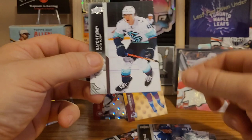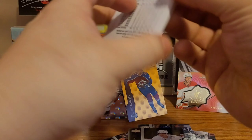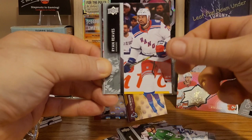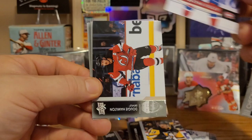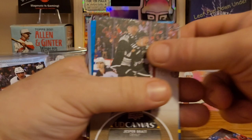All right, last pack of the day here. This box has been absolutely loaded, in my opinion. Very happy with this. Okay, see what we got here, last pack. So, Tyler Pitlick, Michael Raffl, Ryan Reaves, Danton Heinen, and last card is a Jonathan Drouin retro. Okay, Dougie Hamilton, Jumbo Joe, and Haircut Brad.